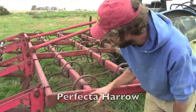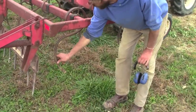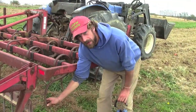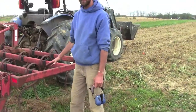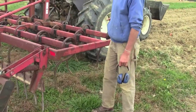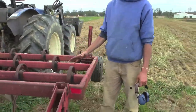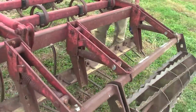These are S-tines, like you see here. And as they go through the soil, they wiggle, and they're arranged in such a pattern that nothing really escapes them. So there's one here, one there, all the way throughout, and that's meant to kill whatever weeds are there, or in this case, we're going to use it to incorporate cover crop seed.